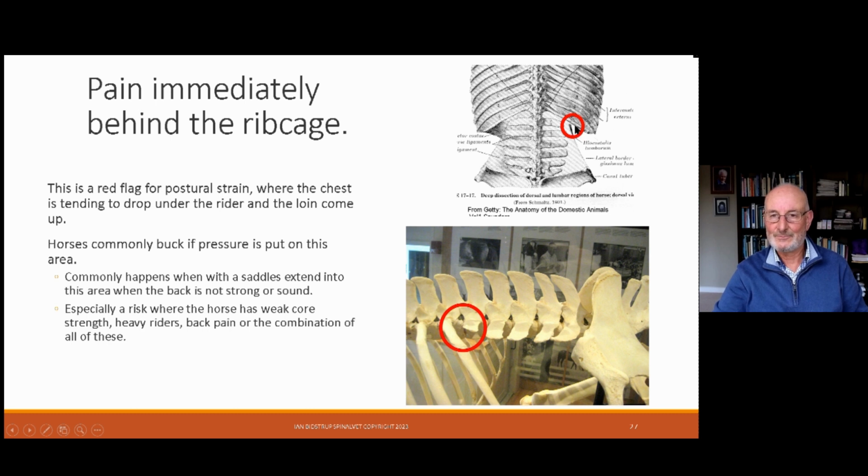And this is a great point to initiate bucking in horses. If pressure is put onto that area or extra strain is put on that area, it is something that can lead to more bucking in horses. You can see this is the junction here. So we've got the ribs, and then we've got the short ribs of the lumbar vertebrae, which are properly called the transverse processes. These are actually joined by a ligament that comes across here and joins onto the back of the ribs. And it also has muscle attachments, of course, that are all supporting this.